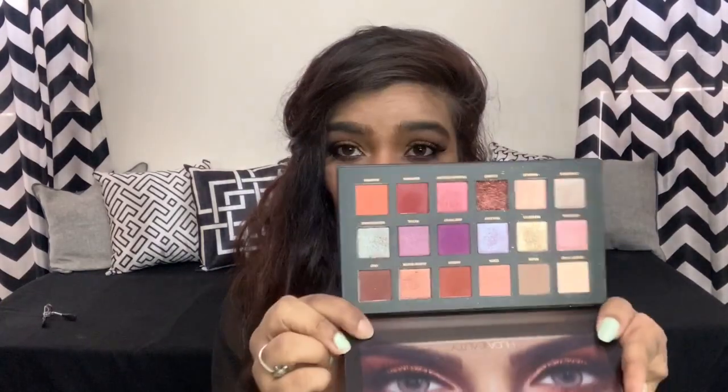Whether I like it? Yes, I do. I like it. Is it worth the hype? Not at all. So this retails for 5,300 rupees and it has these pretty colors. Is it pigmented? Yes, it's very pigmented. It looks beautiful on the eyes. The color selection is also very, very unique. Worth the hype?